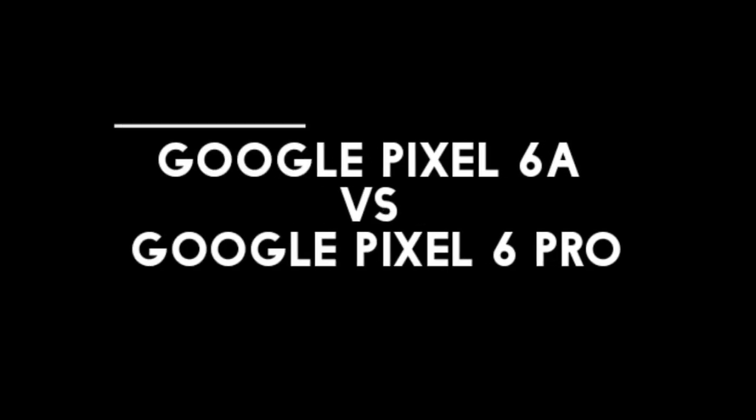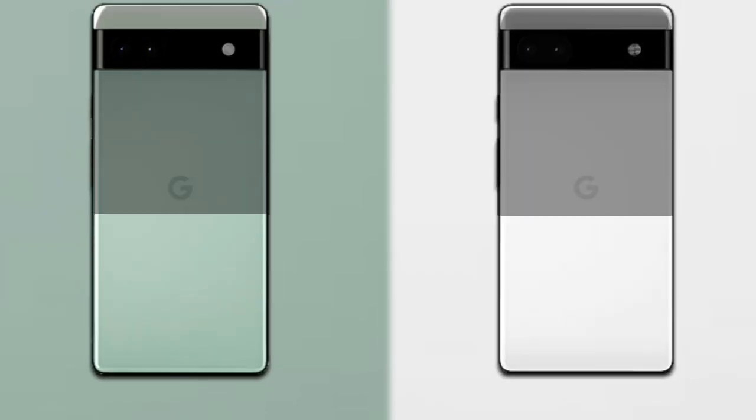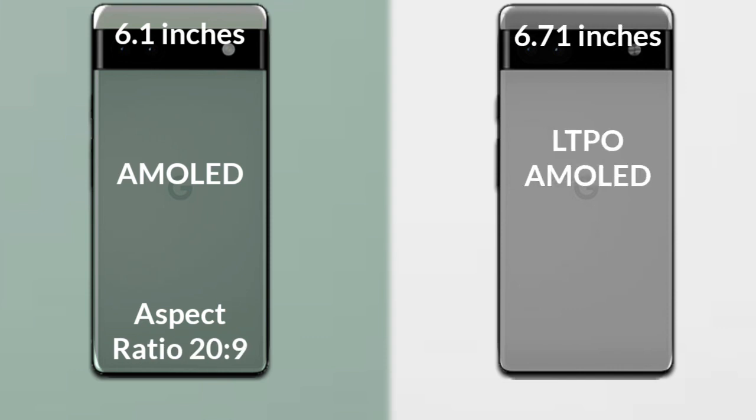I will compare the new Google Pixel 6a with Google Pixel 6 Pro. Let's talk about the display of both phones. Google Pixel 6a has a 6.1-inch Full HD AMOLED LCD and aspect ratio 20:9. Google Pixel 6 Pro has a 6.71-inch Full HD LTPO AMOLED LCD and aspect ratio 19.5:9.